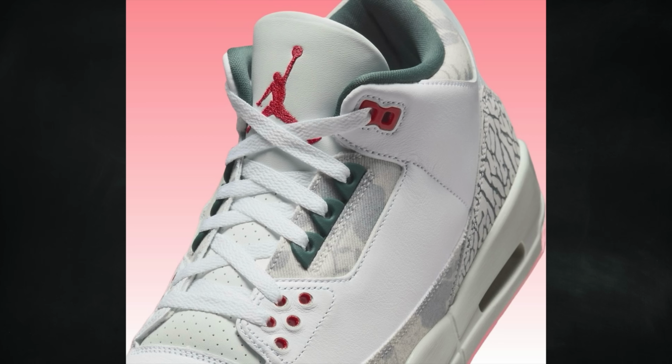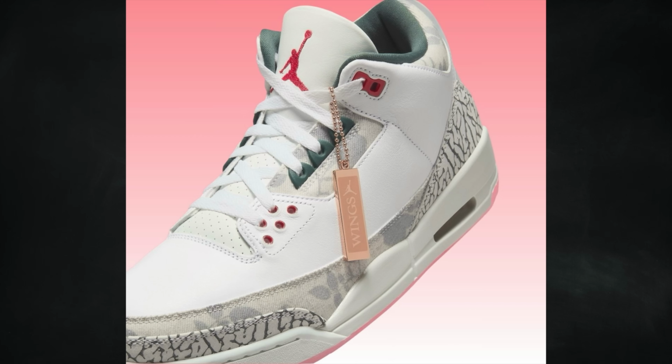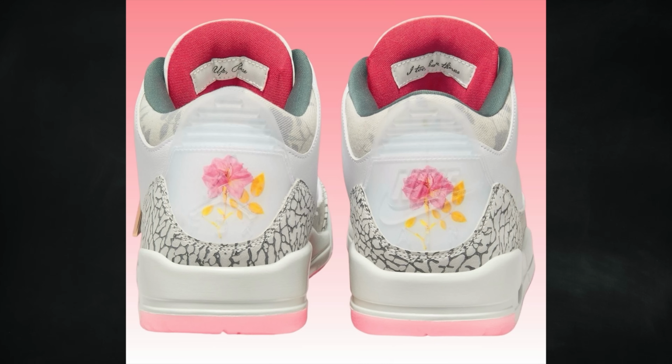Now, there is a quote on the inside of the tongues, which reads, "Up rose, I too have thorns." That's also placed on the inside of the box. The box is like the OG, but it has green detailing. Finishing the look is a mostly pink translucent rubber outsole, and then we have areas of red and pink with black branding. Now, as for the release details, this pair is set to debut on July 30th, and the retail price will be $210. As of now, these are expected to debut in men's sizing.